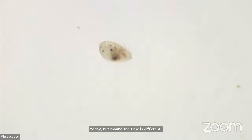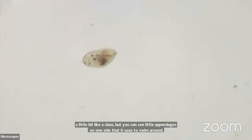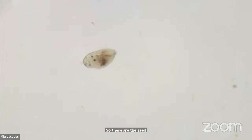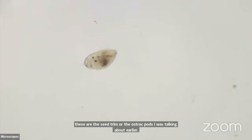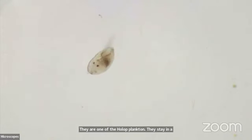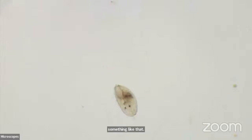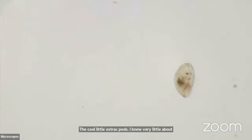So it kind of looks a little bit like a clam, but you can see little appendages on one side that it uses to swim around. So these are the seed shrimp or the ostracods I was talking about earlier. They're one of the holoplankton. They stay in a planktonic life stage for their entire life. They never turn into an adult crab or a sea star or something like that. These are the cool little ostracods. I knew very little about these before yesterday, and now they're my new favorite animal.